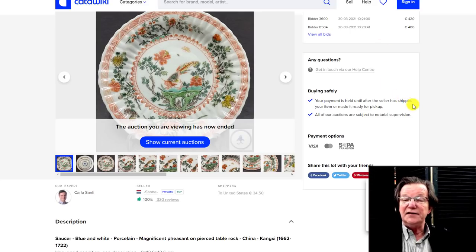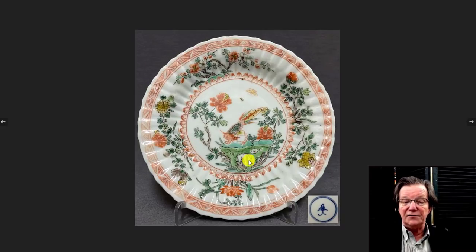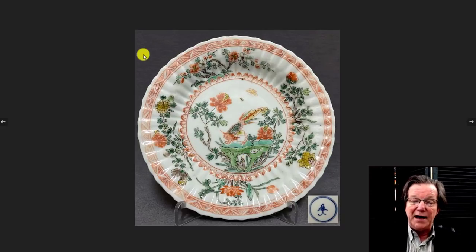And then over here, the Kangxi fluted rim saucer with the pheasant on the rock. It's a famous pattern. You see this often, the flat top natural rock with a pheasant on top of it. Beautiful flowers, very nicely molded all the way around. The enamels look to be in good condition.